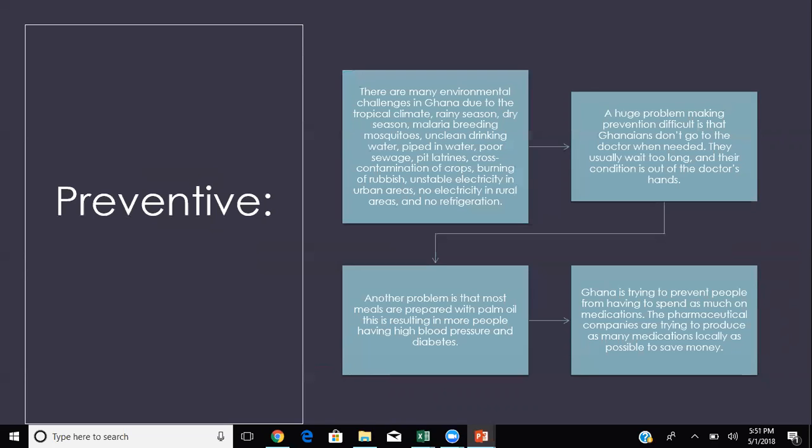A huge problem making prevention difficult is that Ghanaians don't go to the doctor when needed. They usually wait too long and their condition is out of the doctor's hands. Another problem is that most meals are prepared with palm oil. This is resulting in more people having high blood pressure and diabetes. Ghana is trying to prevent people from having to spend as much money on medications, and pharmaceutical companies are trying to produce as many medications locally as possible to save the community money.